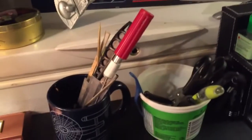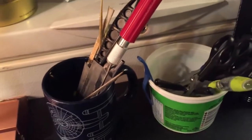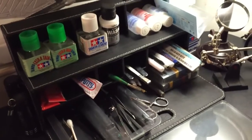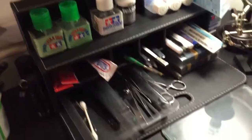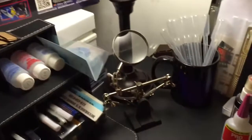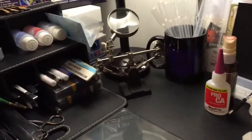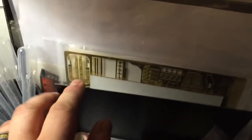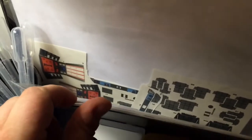So that's awesome. I'll talk a little bit more about that a little bit later, I think. Some of my model building tools, files, things like that. Paintbrushes, putties, glues, sanding sticks, little paint dropper things. Got my Paragraphics photo etch kit for my 350 refit here, as well as my HDA additional decals for it.